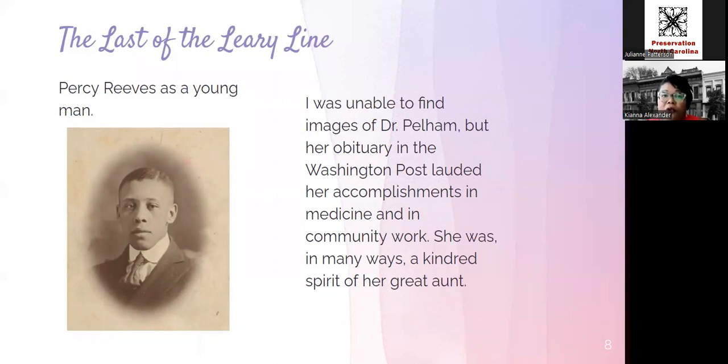But her name was Dr. Maureen Pelham, Dr. Maureen Pelham Johnson. She was the last known family member of Leary. She would have been the granddaughter of Josephine's younger brother, Octavius. She grew up to be a doctor, a medical doctor. She spent most of her career taking care of veterans, actually, around the VA hospitals in the DC area.